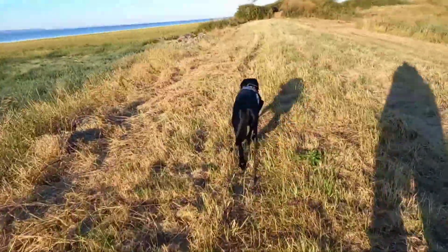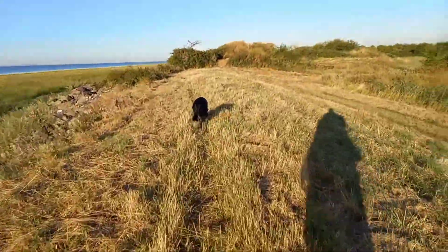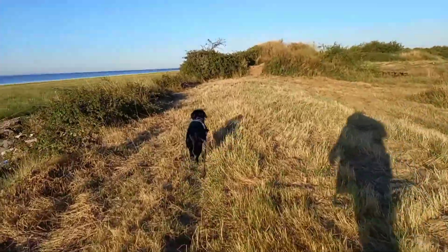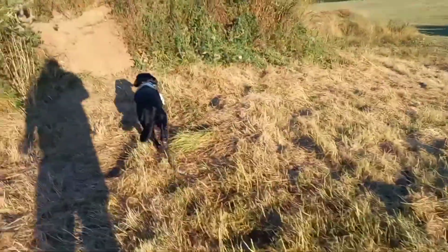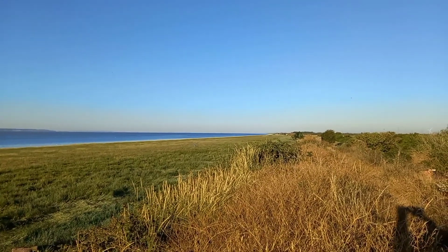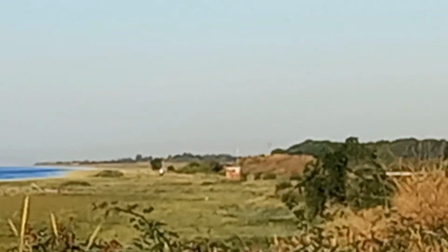Good boy. And we have another mound coming up, but this time it's easy to walk through. A little bit of a climb up here, Otis. I bet it's a great viewpoint though. It sure is. Looking right the way down the Welsh coast. And the farthest point you can see is actually at Cliff in Newport.